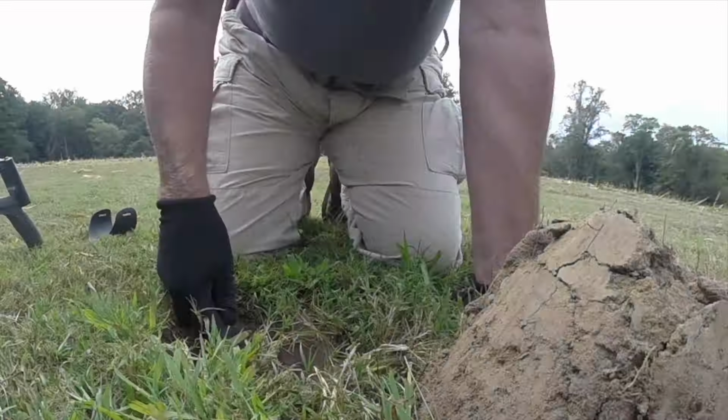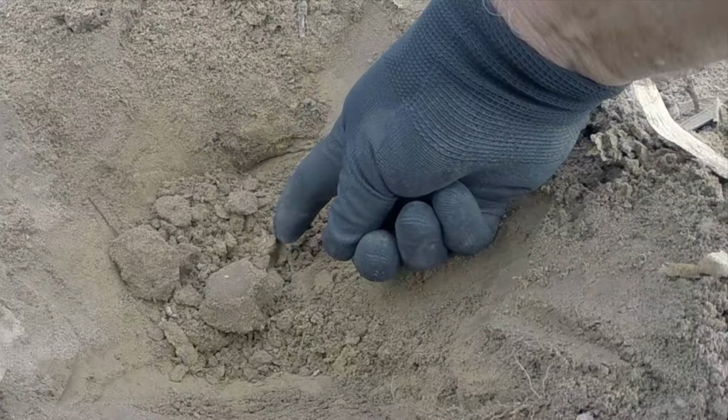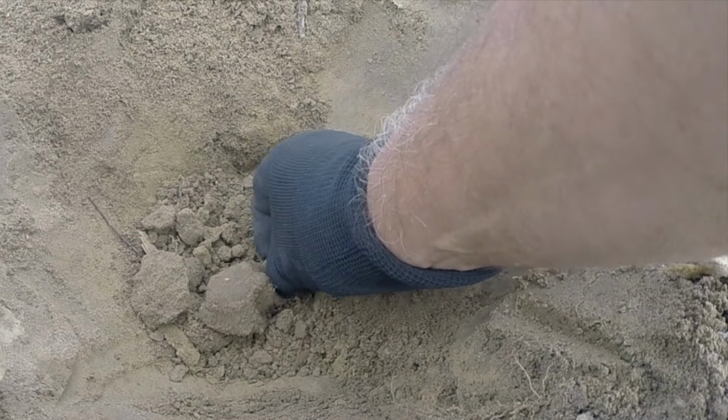In the right place. This is a little barnyard that's got a whole lot of trash in it. Just a big nail. I'd bet you dollars to donuts that's a Civil War bullet. There's my bullet. You see that three ringer right there? First bullet of the day.